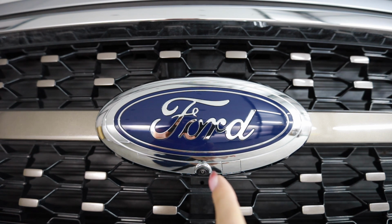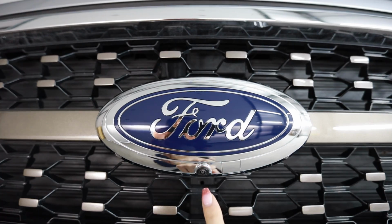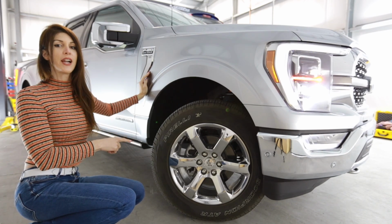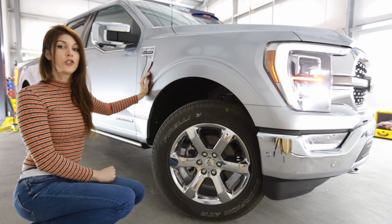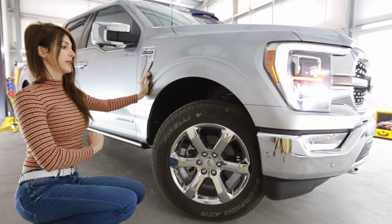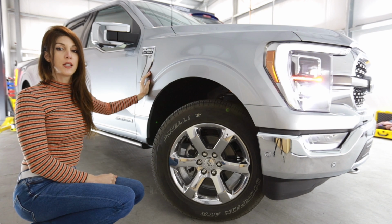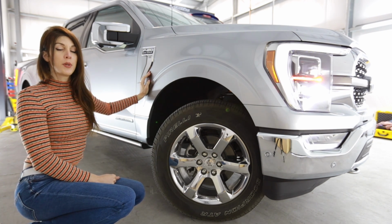Because this is the King Ranch package, it does come with a metric butt ton of cameras, which they stealthily hid this one inside the massive Ford logo. This particular F-150 I'm reviewing today does have the FX4 off-road package, which means you're going off-road today. It's also equipped with these 20-inch polished wheels. It's kind of a large wheel for an off-road package, but they're wrapped in 275/60 Pirelli Scorpion tires.